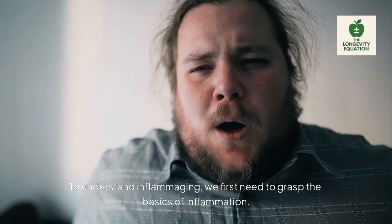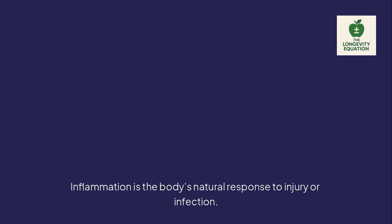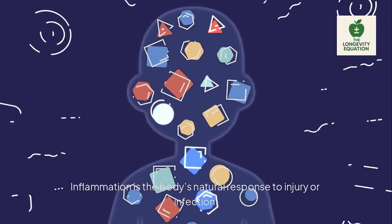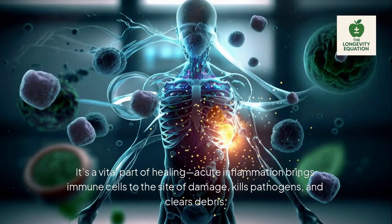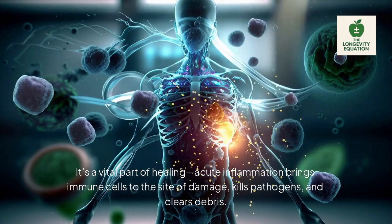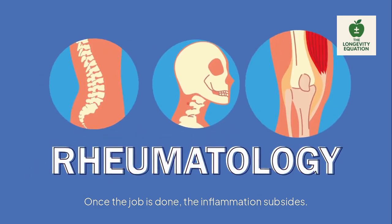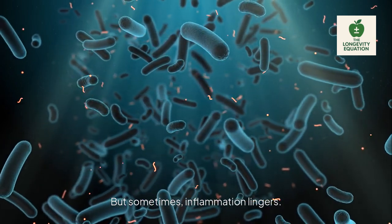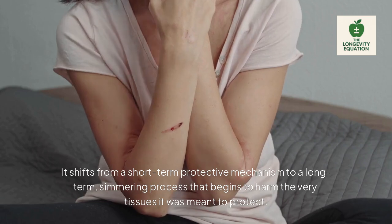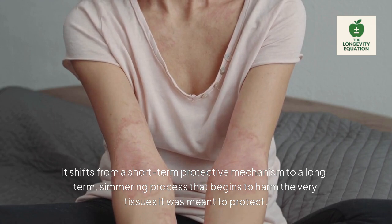To understand inflammaging, we first need to grasp the basics of inflammation. Inflammation is the body's natural response to injury or infection. It's a vital part of healing. Acute inflammation brings immune cells to the site of damage, kills pathogens, and clears debris. Once the job is done, the inflammation subsides. But sometimes, inflammation lingers. It shifts from a short-term protective mechanism to a long-term, simmering process that begins to harm the very tissues it was meant to protect.